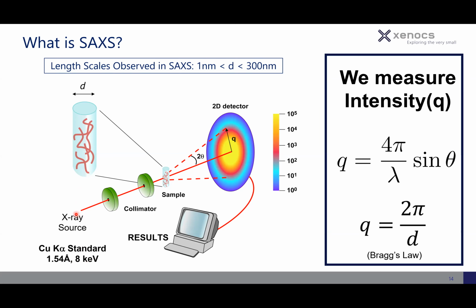That X-ray source is coupled to a monochromator optic, which also focuses the beam and tightens up the intensity as we pass through a set of collimators. And these are just literal slits that define the angular divergence of the beam as it goes through the sample. And then we measure the scattering on a 2-dimensional area detector, scattered into an angle of 2 theta. And we get a 2-dimensional image of the scattering all around the azimuthal angle, going around like this, from 0 to 360 degrees.